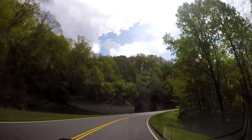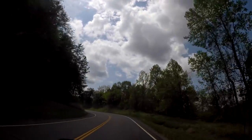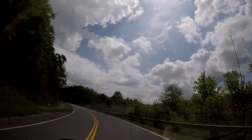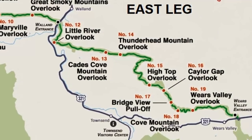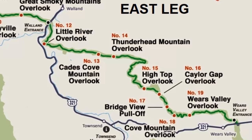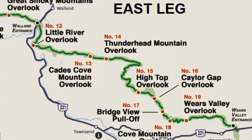We travel on up. We head on up across here. We'll cross the Wallens Highway here, and we'll go on the eastern leg. We get on the eastern leg here. We cross 321 here at Wallace. Just go on across. You can get off if you want to. But we're heading on across here to the eastern leg, what they called the missing link, what really took the time and effort to finish this old parkway.